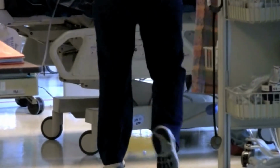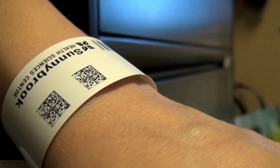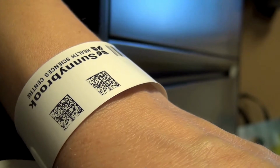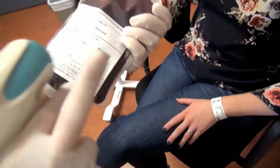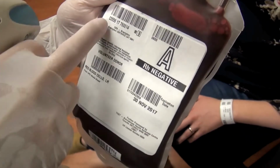Newer, more precise barcoding systems have been increasingly used by hospitals across North America to cut the risk of patient misidentification. And Sunnybrook is now the first hospital in Canada to be rolling out a new hospital-wide barcoding system to help prevent these errors for both lab samples and blood transfusions.